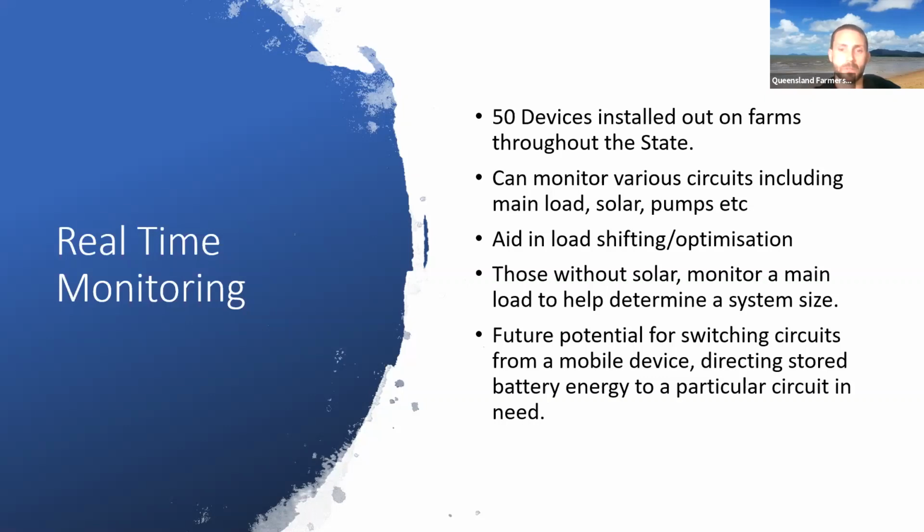In the future, there's also the potential to switch between circuits and, I guess, direct battery energy to areas on site where you need it most, or load shifting at the end of the day as well. So it doesn't necessarily have to be battery stored power, it can just be a load shifting exercise.